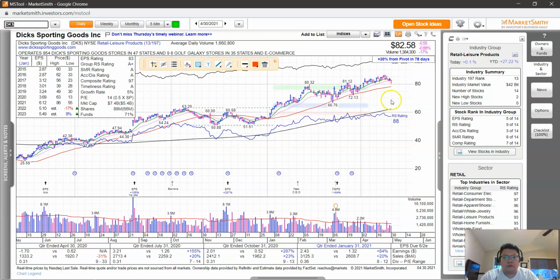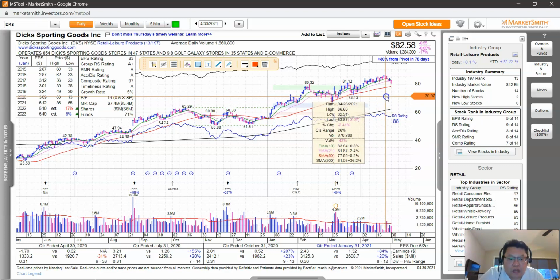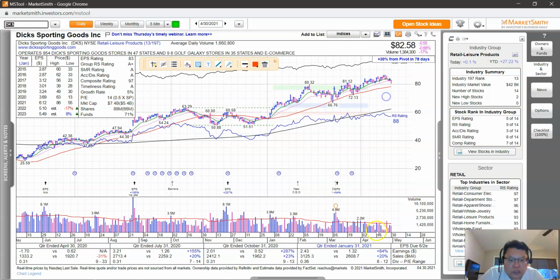Dick's Sporting Goods. This one definitely has more trouble moving up. You can see more red days here. But just to hone in on the last week's action. On Monday it came down. Volume was really low though. So 935 versus 970. So it was still higher than the previous update. So that is a little bit weaker.